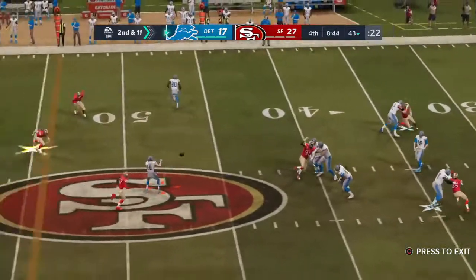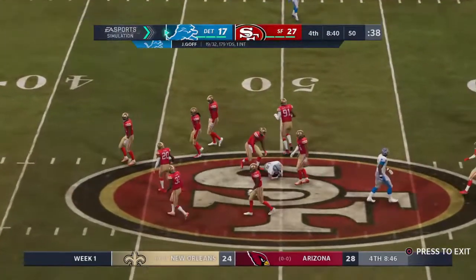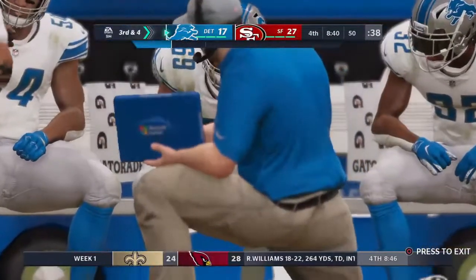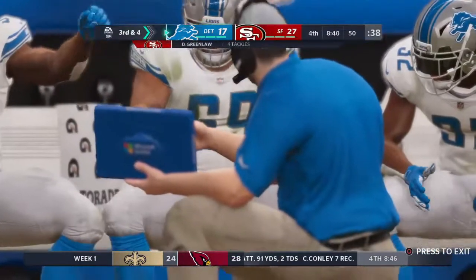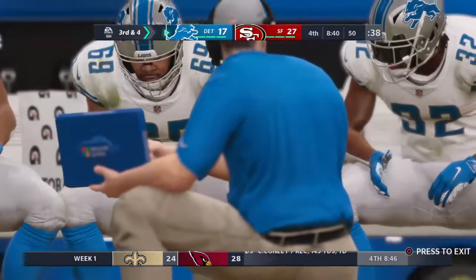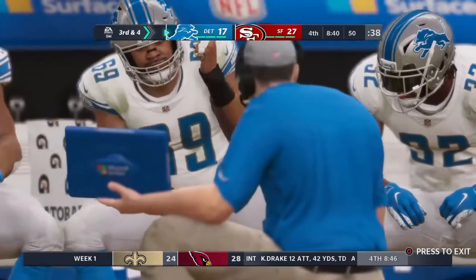Looking to throw again on second down. Goff. And a quick throw here, that's complete. The reception good for 7. It's third down. It's a gain of 7. And this is third down.